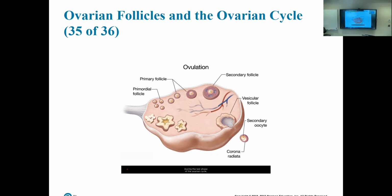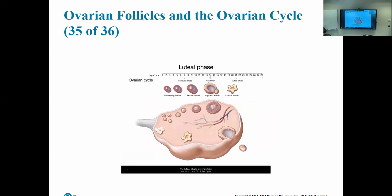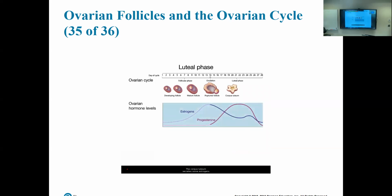During the last phase of the ovarian cycle, called the luteal phase, the remnants of the ruptured follicle become a corpus luteum. The luteal phase extends from day 14 to day 28 of the cycle. The corpus luteum secretes some estrogens and large amounts of progesterone. This progesterone will be essential for maintaining the early pregnancy if fertilization occurs.